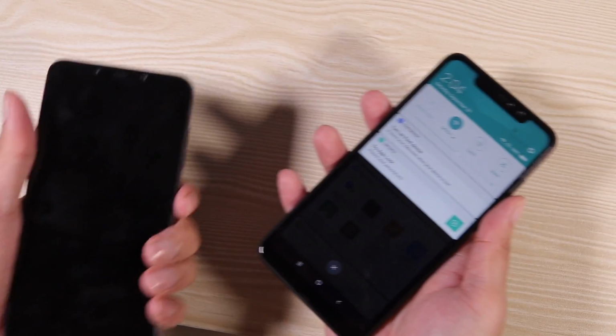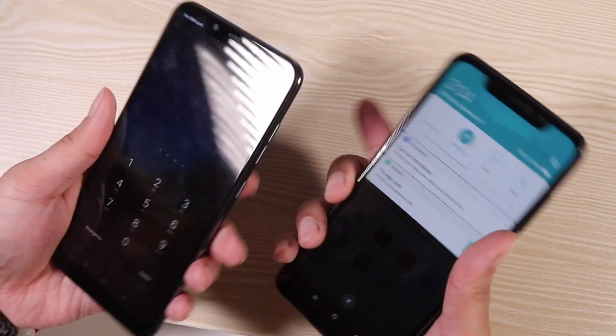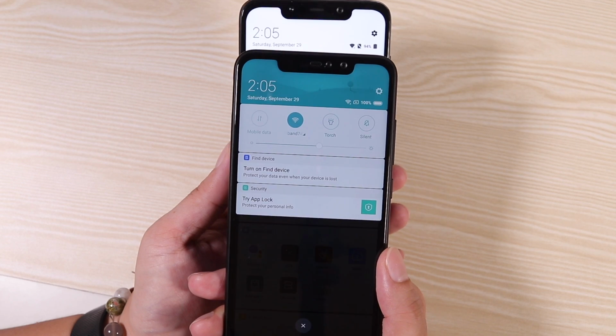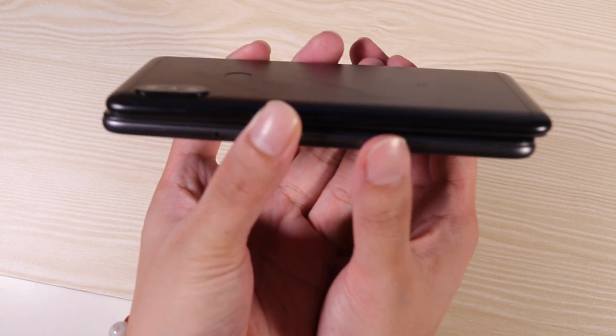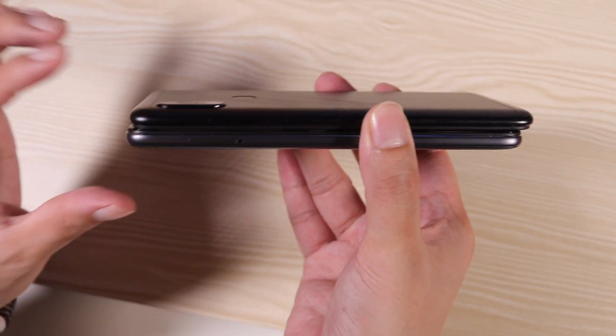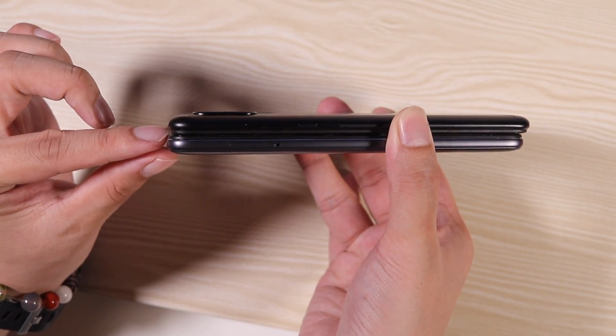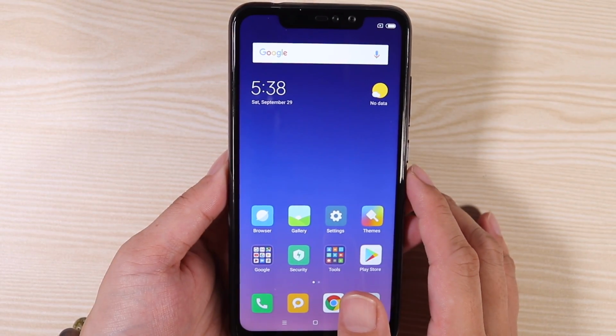I'm just gonna pull the Pocophone F1 right here for comparison purposes. The Redmi Note 6 Pro actually has a wider notch compared to the Pocophone F1. And the Redmi Note 6 Pro is slightly larger. But the Pocophone F1 is a little bit thicker. Just a little bit.